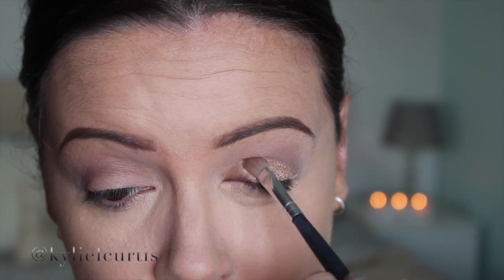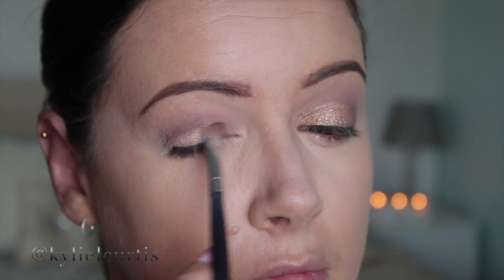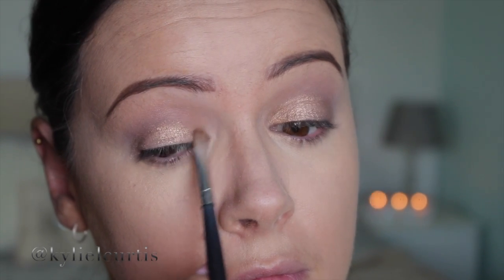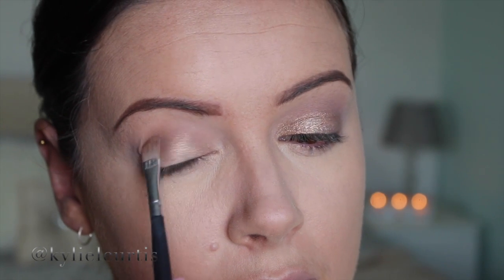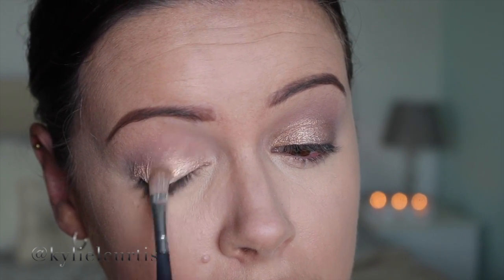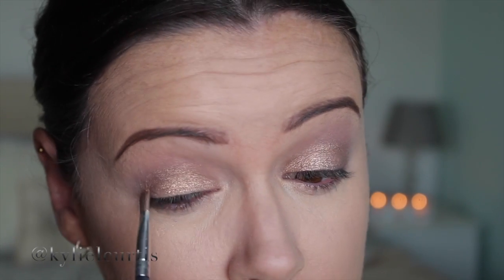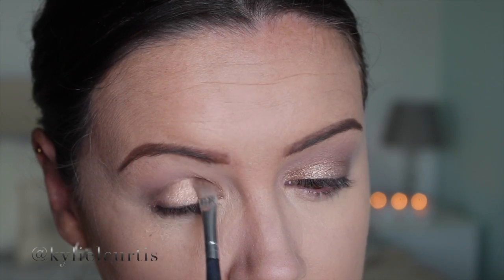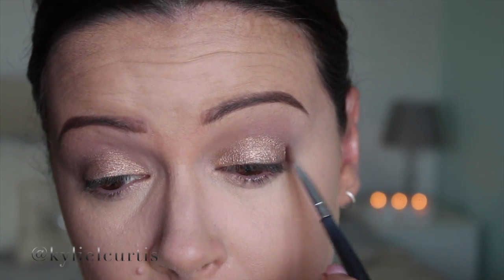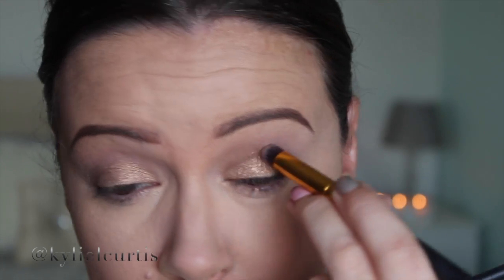I find this such a beautiful colour because it's browny, it's goldy, it has some light to it. If you're in a room that's quite dark, it will look quite smoky. If you're outside, so if it's a summer evening party, it's going to look nice and light in the sun. It's such a good shade for so many different looks. I've worn it in quite a few scenarios now, and I find it works in so many ways. It's really, really good. So I'm just going to keep going between each eye, using a flat shader brush, and apply as much as I want until I'm happy with it.